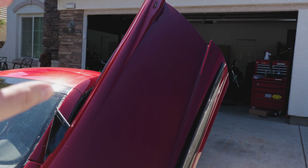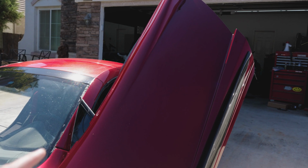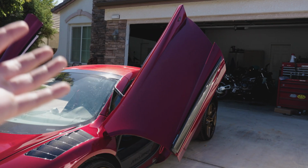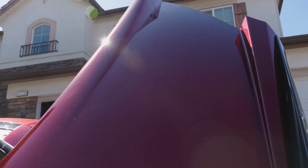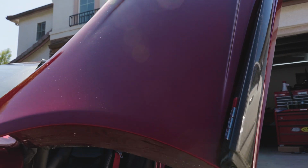So they actually re-fiberglassed a lot of this, body filler, all the whatever they do. And it looks like it was never damaged. They did a fantastic job. And even on camera, you guys can tell just how incredibly smooth that is.